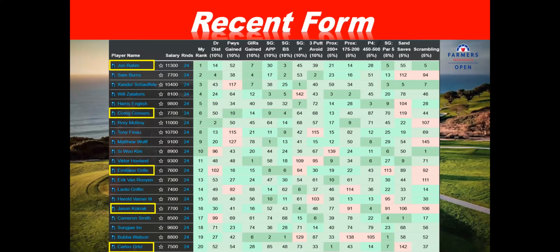And putting is going to be a huge factor here. 3-putt avoidance. These are some larger greens, but that is something that kept showing up. And then, of course, how close can they get to the pin from 200 yards out? A lot of par 4s from 450 to 500. Again, this is all focused on the south course.